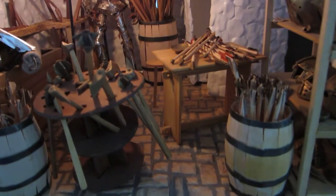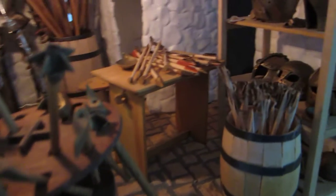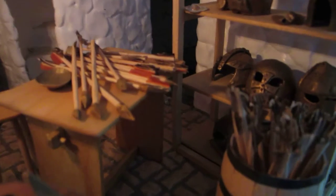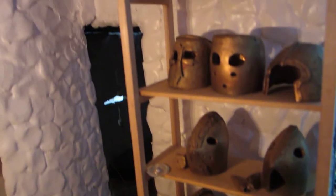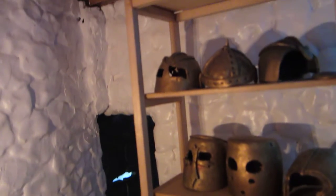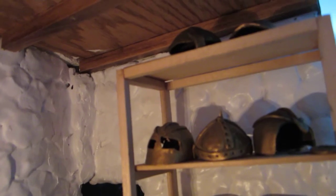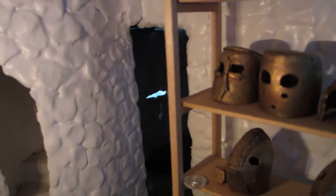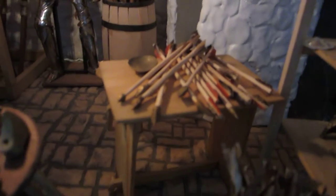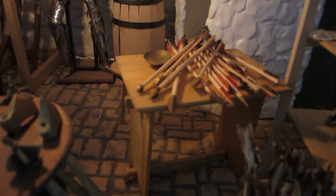Now we're in the armory, the home for their weapons of war. A barrel of arrows. We store them standing on their heads so as not to hurt the feathers. On the shelf are some helmets, and also some helms for the hot days. I see a table where they are mending arrows.